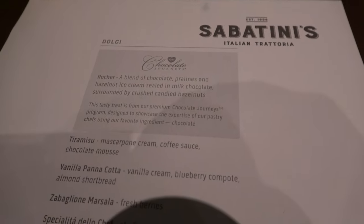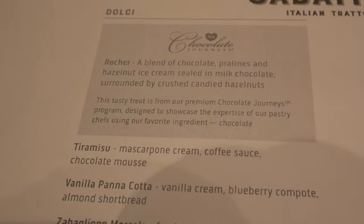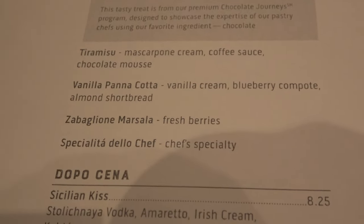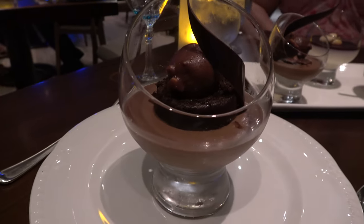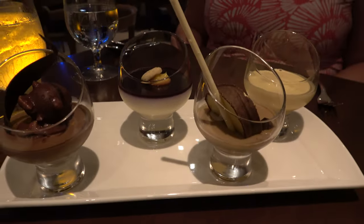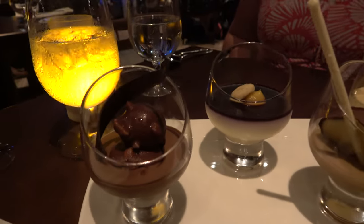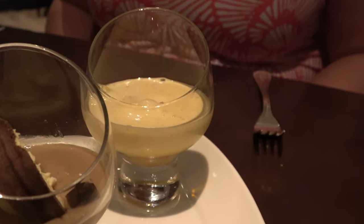But the party's not over yet here at Sabatini's. You get a choice of dessert. You get a chocolate type dessert, a tiramisu, a panna cotta, or berries, or small of all four. They also have dessert beverages as well. Dessert is served. I went with the rocher, which looks nice. Molly went with the chef's specialty, which is mini versions of every dessert they offer. So the rocher, the panna cotta, the tiramisu, and something I forgot.